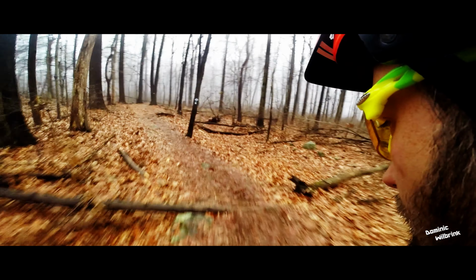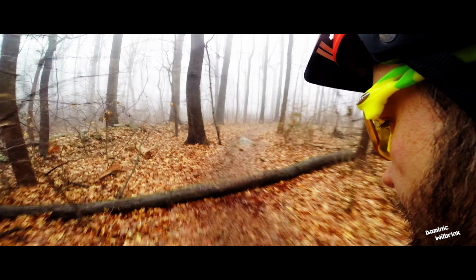Another little fun run here. Got two little logs, and then a little log jump. Here's the log jump right here. Big air! Woo! Back end slipping out, loving it. I'm not a fan of this particular log. Just a little bit bigger than I'm comfortable riding. And it's in the way of that rock, which is a ton of fun to jump.